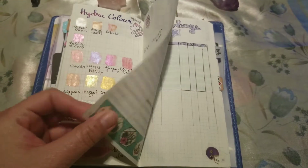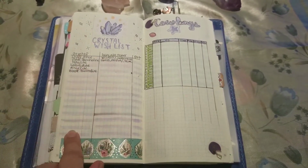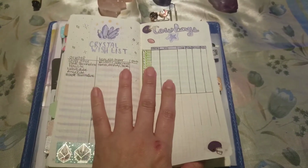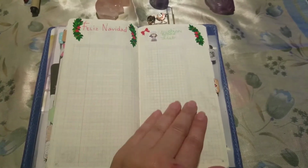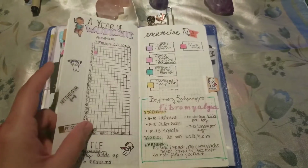Love them. This is my crystal wish list of any crystals I want to buy, and if I bought them and what they're being. My cowboy list. Excuse me a minute. Ginger. This is my Christmas spread of Christmas lists, and I bake every year, so this is my baking bread list.